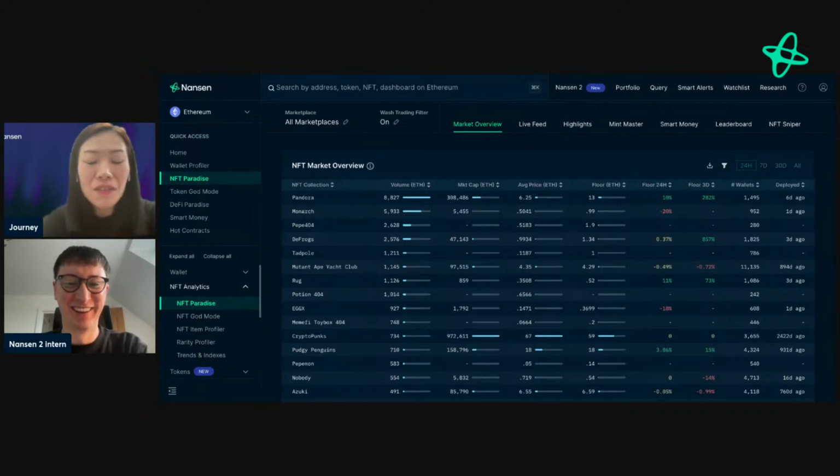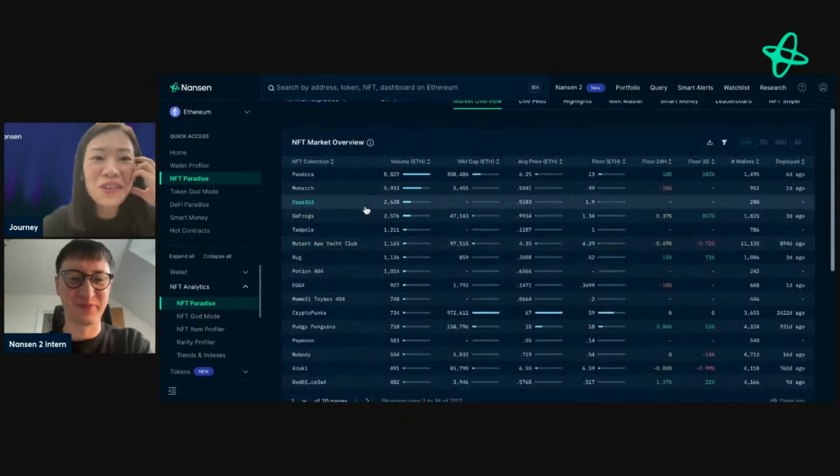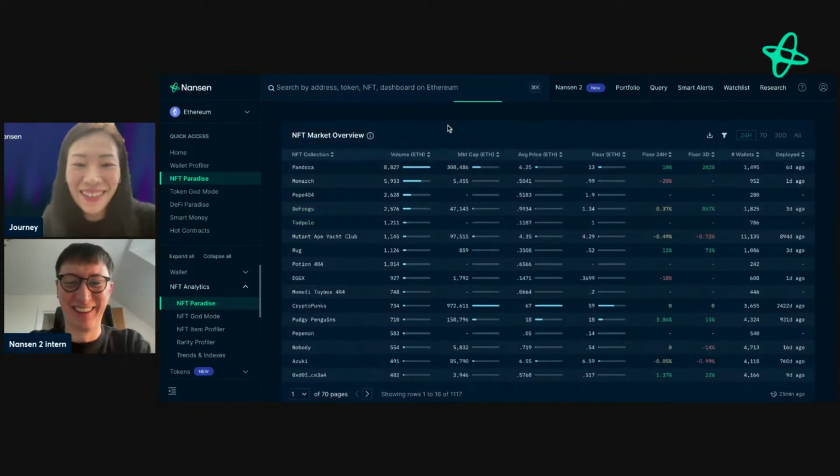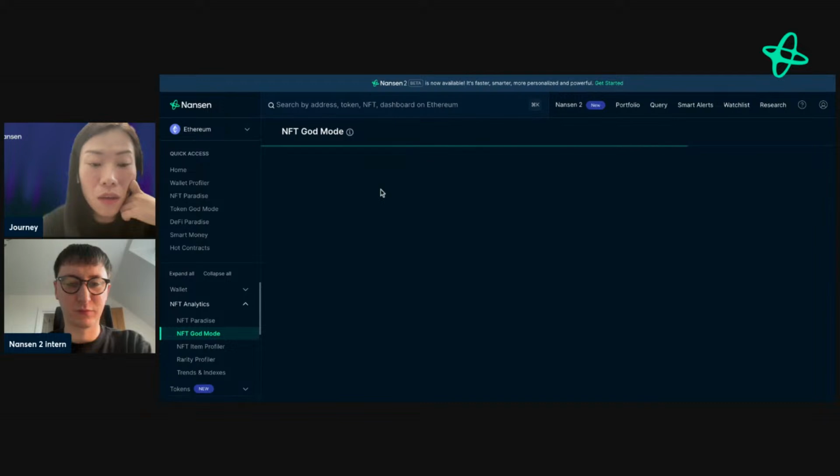A lot of this volume is also on DEX trades. People can simply buy and sell on Uniswap, Kyber, 1inch, whatever. So I think it's just absolutely ripping. Of course, a lot of these new 404s are trying to write the narrative, the new meta. But what really got me interested in Pandora first was this, so now let's look into the NFT God mode of Pandora.